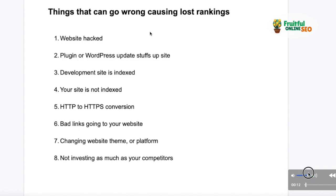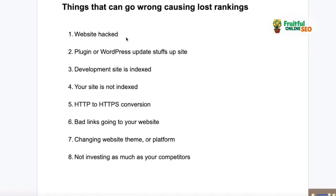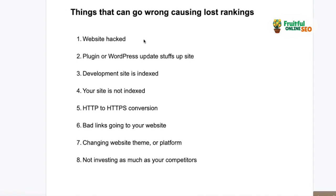It's important that we have a look at these first because I'm going to give you a whole lot of things to do on your website to help your SEO. But in some cases, with some of these, it won't matter what you do. It won't help your SEO if you've got one of these issues. The first thing we want to have a look at is your website being hacked. If your website's hacked, then Google may totally ignore it, and so that's obviously not a good thing.